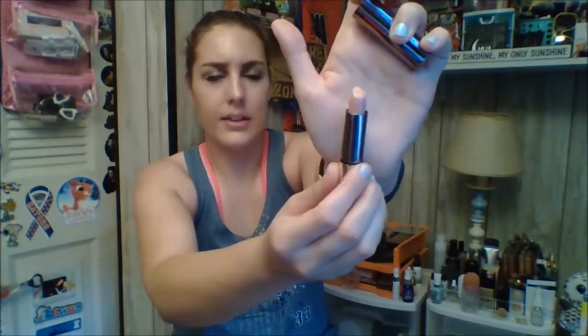I also used the shade ZZ, which is a cream, and this is more of a pinky purple shade, which I love, and it's a little bit more daring. And then the last shade was Gubby, which is a metallized, and this is a real light peachy tone with a lot of glitter in it, and I really like that on the lips too. It adds such a nice shimmer to it.